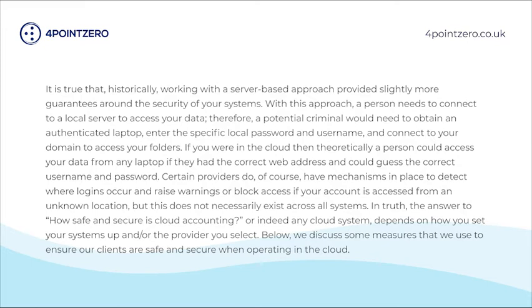If you were in the cloud, then theoretically a person could access your data from any laptop if they had the correct web address and could guess the correct username and password. Certain providers do, of course, have mechanisms in place to detect where logins occur and raise warnings or block access if your account is accessed from an unknown location, but this does not necessarily exist across all systems.